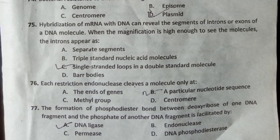MCQ number 76. Each restriction endonuclease cleaves a molecule only at: A. The ends of genes. B. A particular nucleotide sequence. C. Methyl group. D. Centromere. The correct option is B. A particular nucleotide sequence.